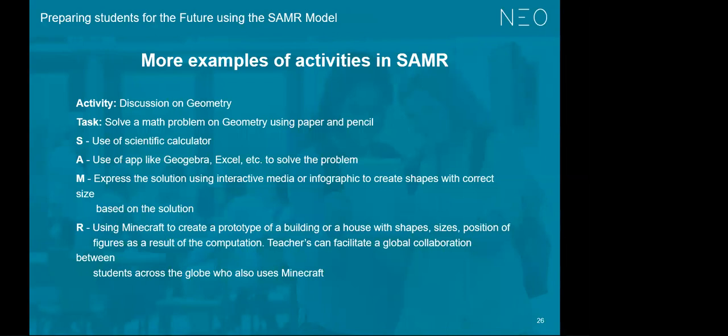Now, this is something that could not be done before because technology was not available. But now that the technology is available, we have a way to redefine, to change the way that the students are producing their output. It's more realistic now, or more of something that we can apply in real life.